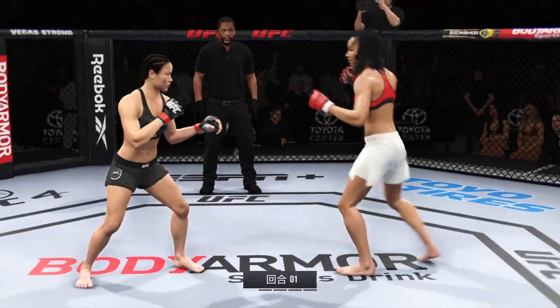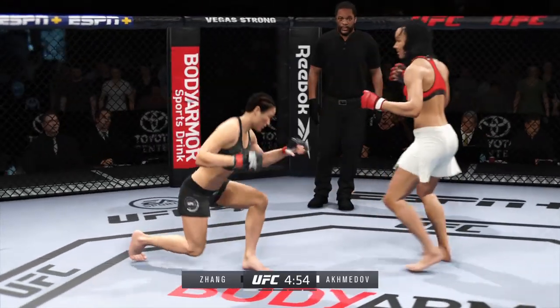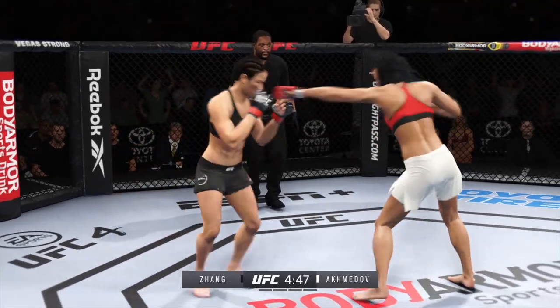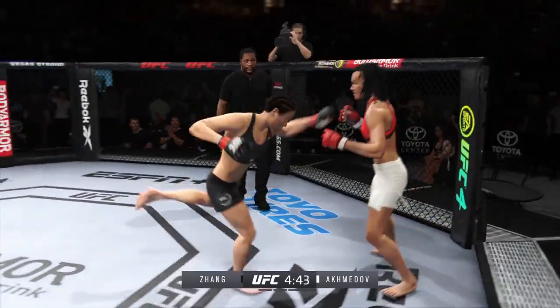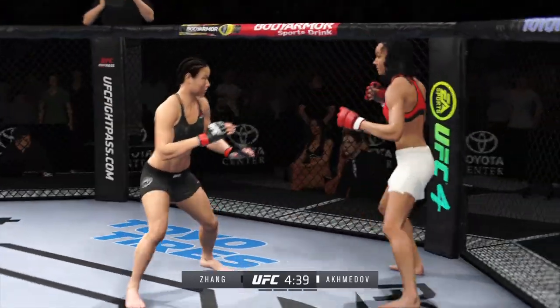We are now underway. Going to be interesting to see how this fight stylistically plays out between a true striker against a well-rounded fighter. This is a big-time fight feel. People have been pining for this matchup for a really long time. They wanted to see how the striker would handle someone that would try to force them into uncomfortable situations. Let's see how this thing plays out.